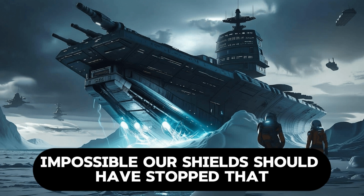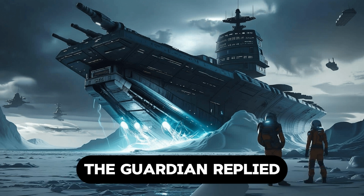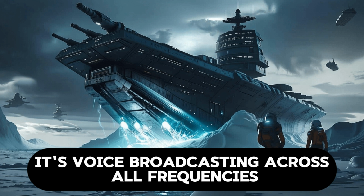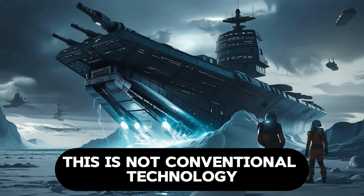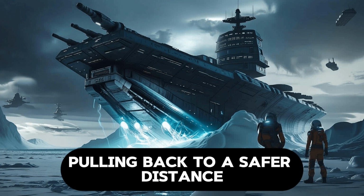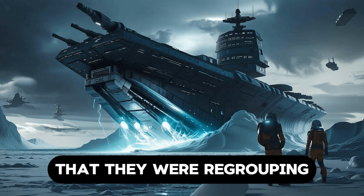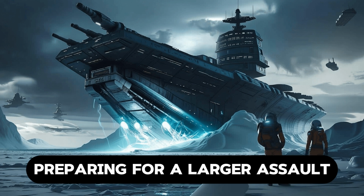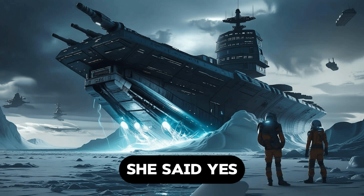"Impossible. Our shields should have stopped that." "Your shields were designed to stop conventional weapons," the Guardian replied, its voice broadcasting across all frequencies. "This is not conventional technology." The alien fleet began to retreat, pulling back to a safer distance. But Maya could see on the tactical displays that they were regrouping, preparing for a larger assault. "They're calling for reinforcements," she said.